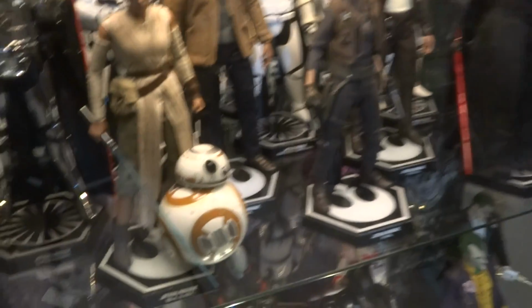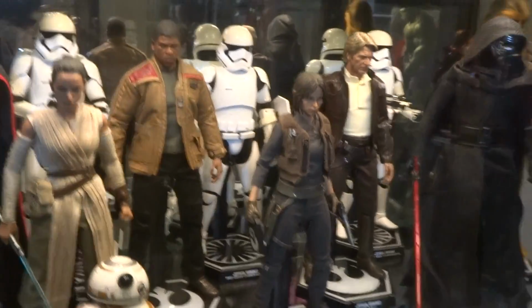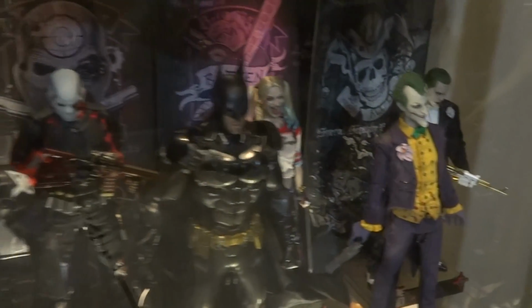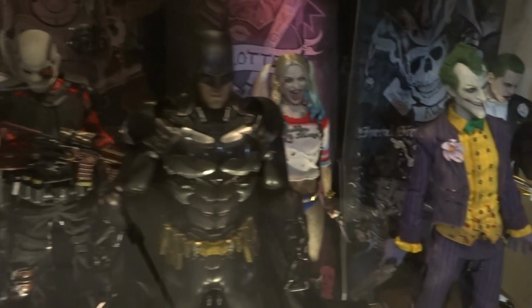And the fact that they all are on the same type of base, they look really, really slick together, I must say. Below that, we have some of my more modern DC stuff. The back row is Suicide Squad with their kind of backdrop setup, which I do like. And then in front of them is Arkham.